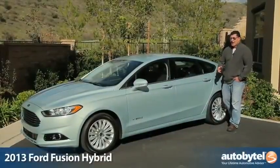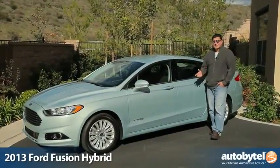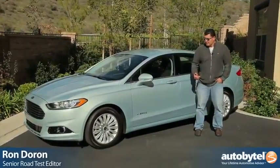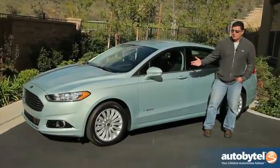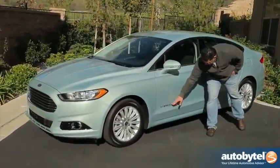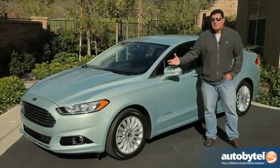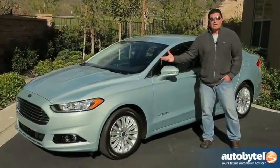America has spoken, and hybrid technology has surpassed diesel by over 3 to 1 and growing. So Ford wants to cash in. What you see here is the all-new Ford Fusion Hybrid, denoted by this nice logo with the blue highway and the green leaf. But what I love about this vehicle is just how great it looks.